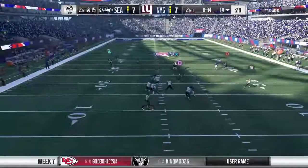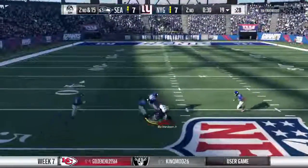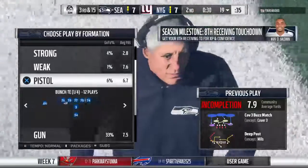On second down, here's Wilson. He's going to fire one deep, middle of the field. And incomplete there. A nice hit jars the ball free and brings up third down.